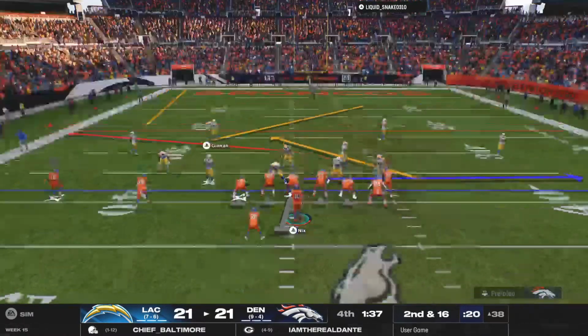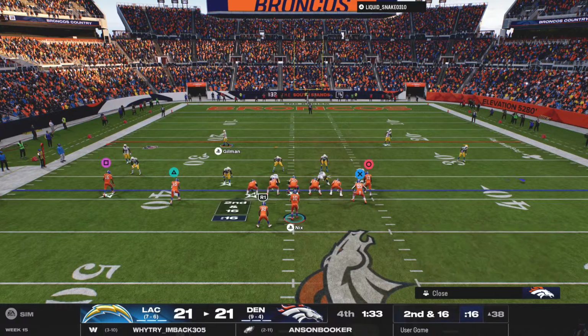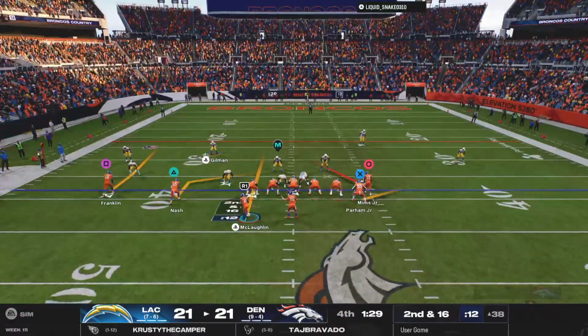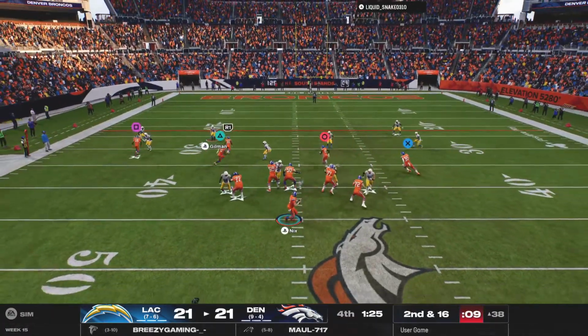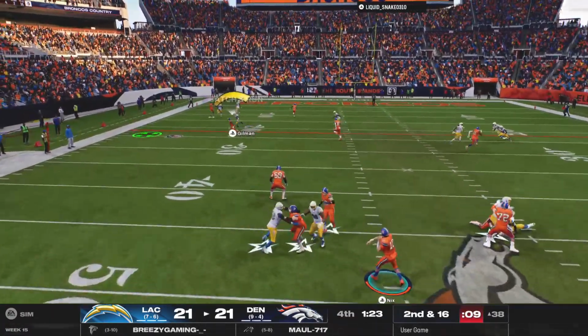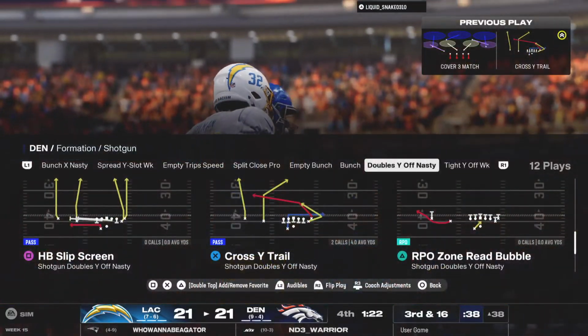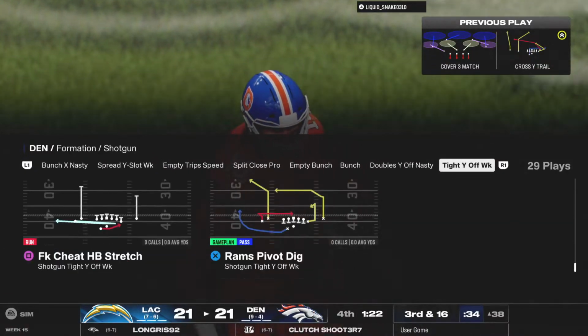Now on 2nd and long. From the shotgun, here's Nix. And that ball in and out of his hands. It is incomplete. Might tell you after the game he should have come up with that one.